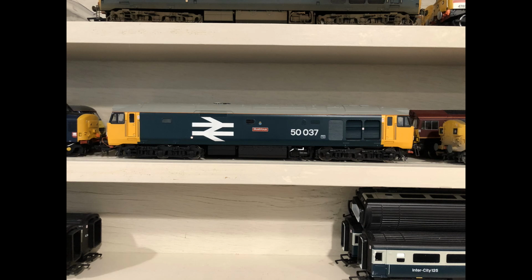Number 2, what started me building these layouts of Farland? It was a Class 50, 50037 Illustrious with sound. I was so taken with it, when I ran it on my dining room table, I was beside myself, and my sister said, "Why don't you build a layout?" Oh, yeah, I guess I could.